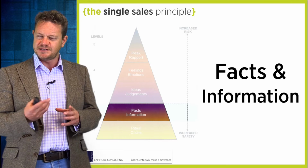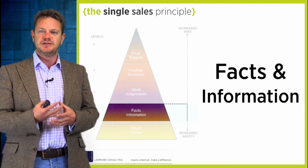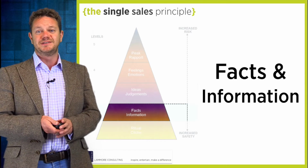By all means, go into the sales call with your list of questions. Make sure you get the information, get the data that you need to be able to manage the business successfully, but do it with skill and style.